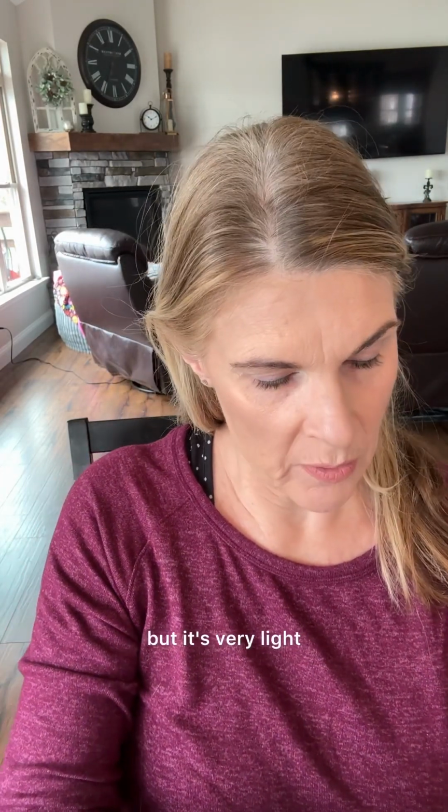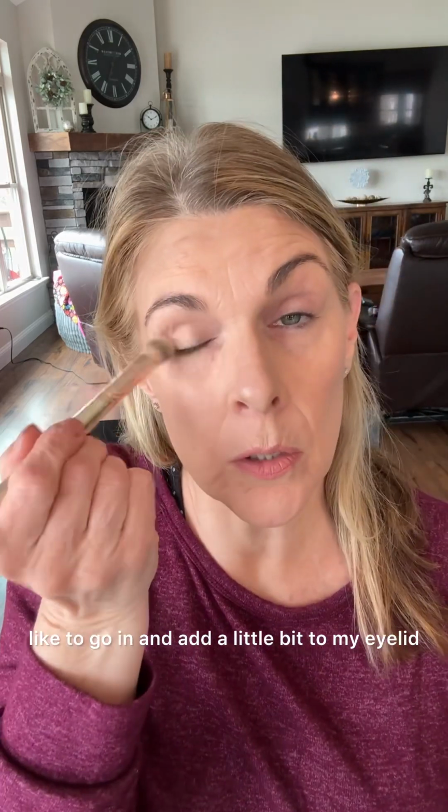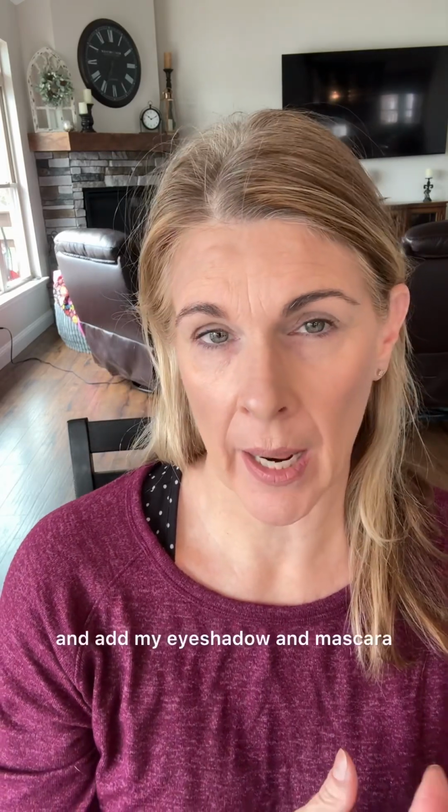I come down a little bit here by the ear, down the neck. I don't know if you can tell. That's a pretty good coverage, but it's very light and natural looking. A lot of times I like to go in and add a little bit to my eyelid to prime it for eyeshadow. And also to even out the tone in the area, but I'm just barely using any product at all. So that's just a basic highlight and contour. I'm gonna go ahead and add my eyeshadow and mascara.